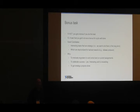I do bonus tasks. This is not a task that you do to get a bonus. This is a task you get to do because you did very well on the last job. So this is a bonus. Interesting projects that are strategic always get postponed because they never rise to today's priority. These are really good bonus tasks. We all fight to do them, but who gets to do it? The people who did well last time. This is very motivating to engineers. Again, this is a way to celebrate success.